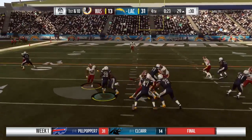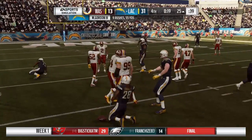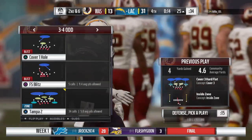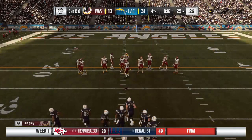They'll run it now out of the gun. And he's going to fight his way forward here for a modest gain. J.J. Watt, the one that gets him down. I call that play a success. A nice inside run sets up a very manageable second down. A very solid gain on that play.